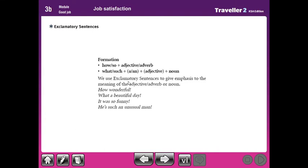We use exclamatory sentences to give emphasis to the meaning of the adjective or adverb or noun. There are some examples. How wonderful, what a beautiful day, it was so funny, he's such an unusual man. Here how plus adjective, so plus adjective. But we use what or such followed by a, and adjective plus noun.